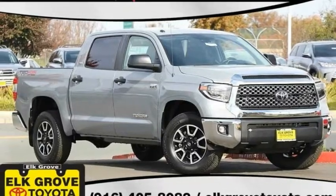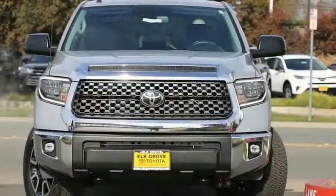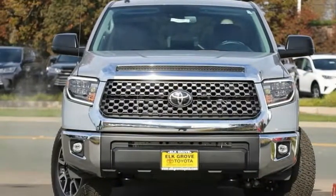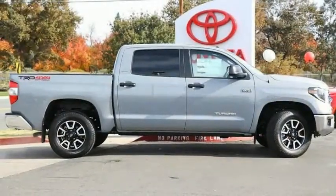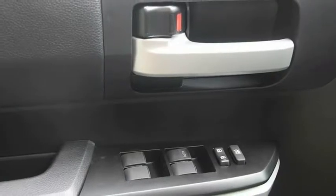To show you the 2019 Tundra. Tundra has a number of unique features useful for those using it as a work truck, including extra large door handles, a deck rail system, and an integrated tow hitch. Included as standard are vehicle stability control, traction control, electronic brake force distribution, anti-lock brakes, and tailgate assist.